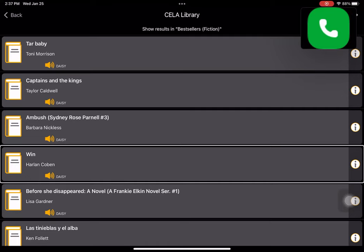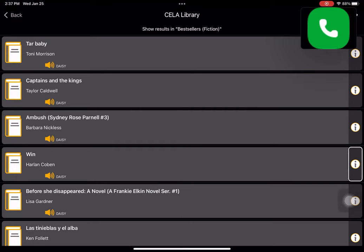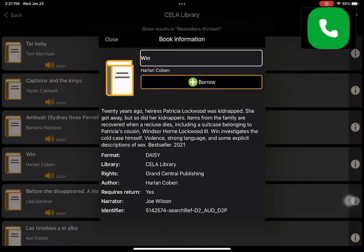I'm going to attempt to request this book. So again, the title is Win by Harlan Coben, DAISY Online. If I swipe one more time to the right, book information button. I have it's book information. So I'm going to tap on that. And this is the screen that opens up to give you more information about the publication. Harlan Coben.